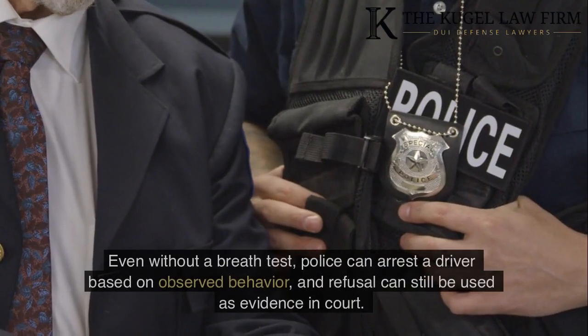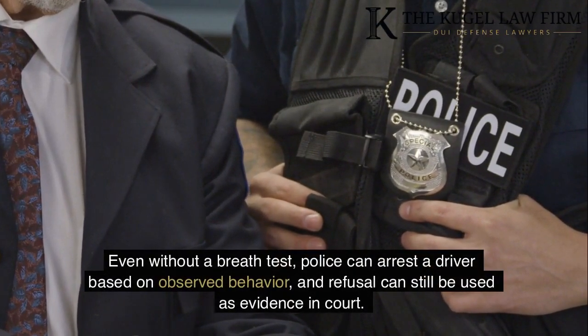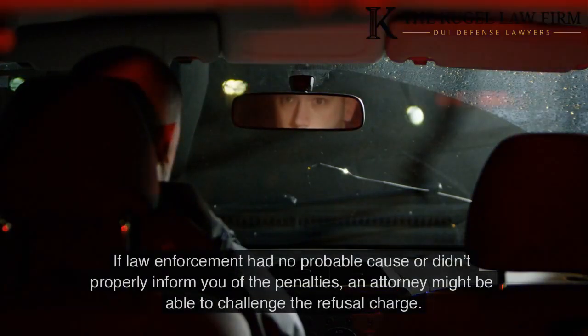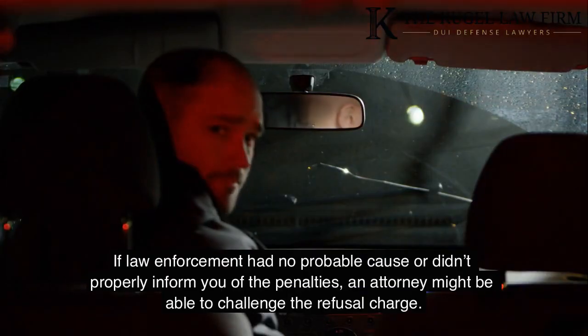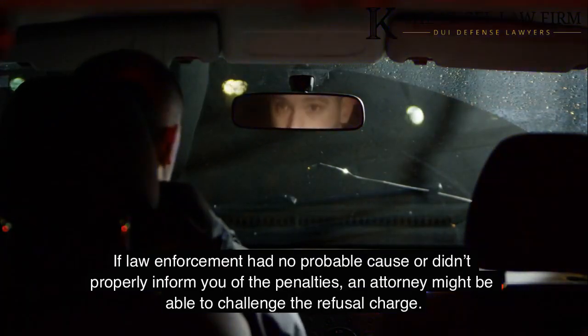Even without a breath test, police can arrest a driver based on observed behavior, and refusal can still be used as evidence in court. If law enforcement had no probable cause or didn't properly inform you of the penalties, an attorney might be able to challenge the refusal charge.